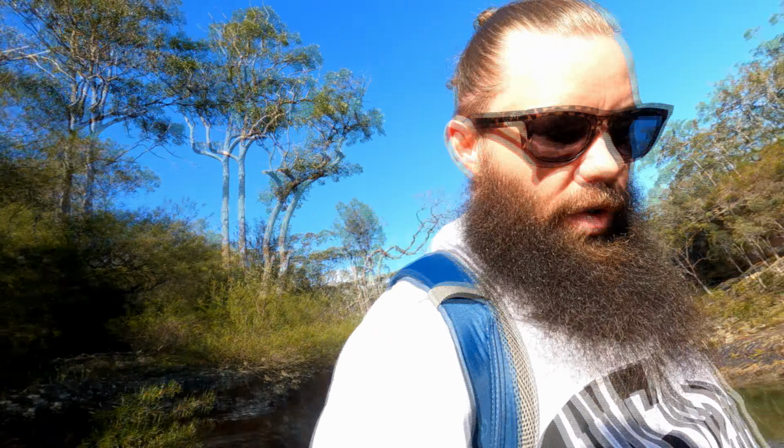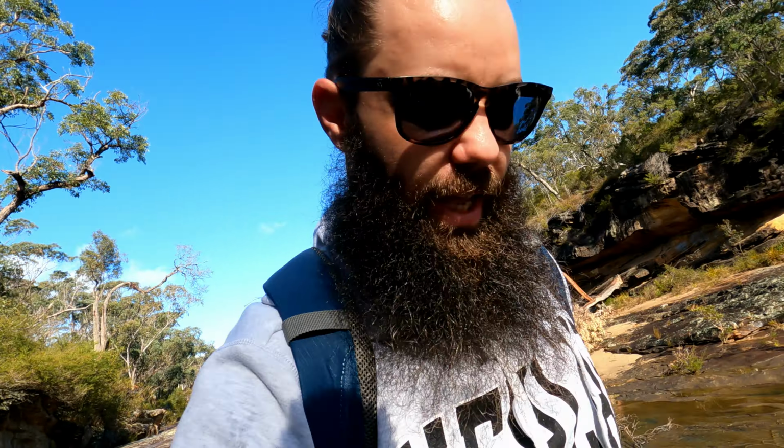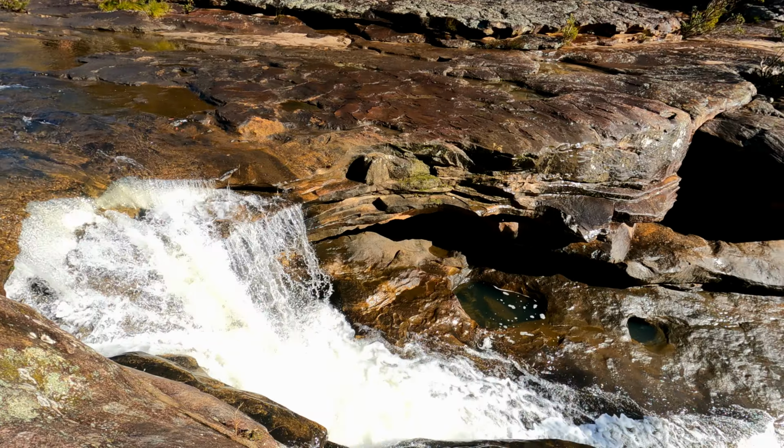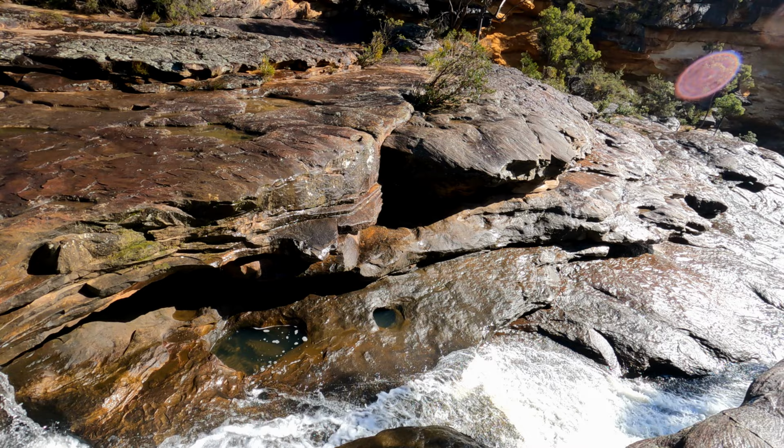You hop, skip and jump your way down there. There's a lot of options, more daring, more easy. Again, you can take your time, get down there nice and safe, but you get views like this. Don't be like me, take your time. It's dangerous. I've almost slipped a few times, but it's worth the trek.